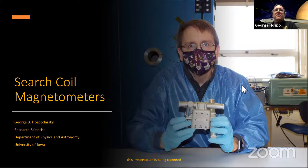As was introduced, I'm George Hospodarsky. I'm a research scientist at the University of Iowa. This picture I'm showing here is actually for the VIPER sounding rocket search coil, which we just recently delivered to Berkeley, and it's supposed to be launched from Wallops in May, hopefully. And I have my space cap mask on for COVID, just because it's the times.